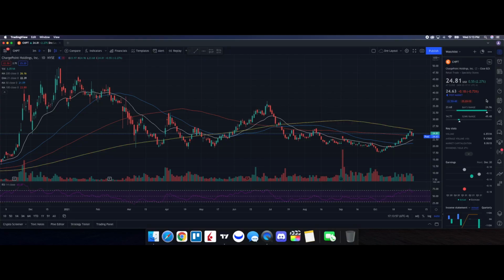So we're going to be doing a technical analysis for ChargePoint. Let's see how it performed on the day. It ended up closing at $24.81, up 2.27%. On the low, it tested $23.68, and on the high, it tested $24.96. When we take a look at the volume stats on the day, you can see we traded 6.851 million shares, and the average volume over 10 trading days is 8.436 million shares. So we did have below average volume on the day, but we tend to have low volume with ChargePoint anyways. We ended up seeing some strength in the stock, and of course for us longs, we love seeing that.